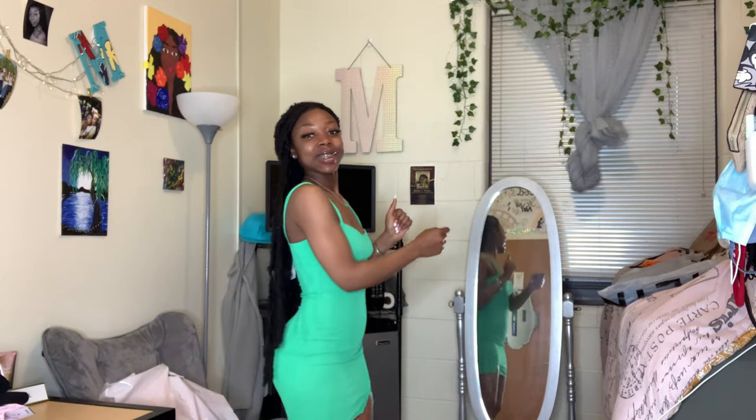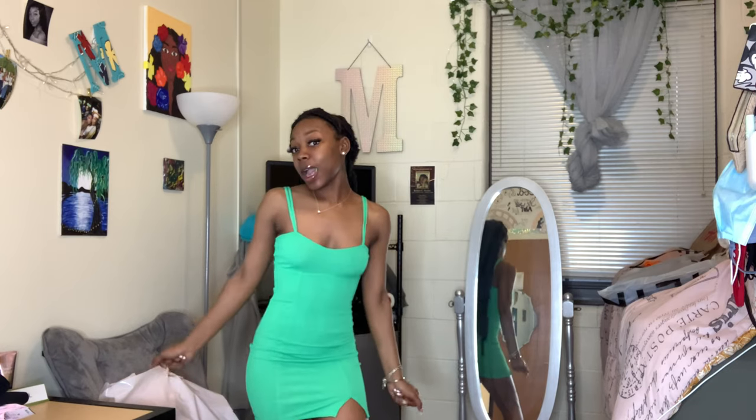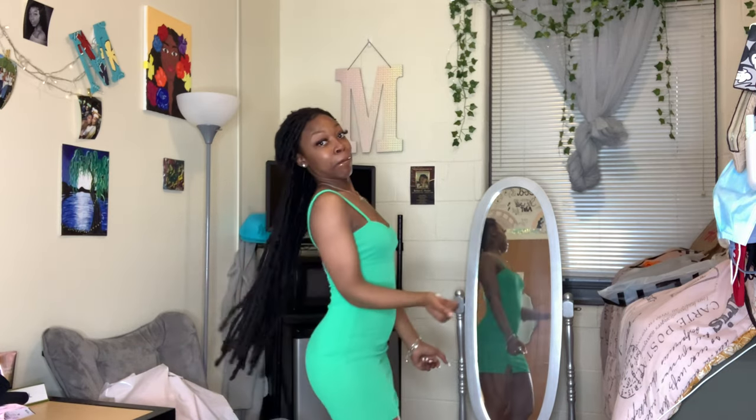This is how the body looks. Yes, I'm giving you body, okay, Miss Ma'am? Yes. Because the hair be. It's giving. Period. Okay. It's giving. Very much giving. Very much. I'm gonna wear this tomorrow. No, I'm just playing. I'm going home tomorrow. But next nice day outside, it's giving.